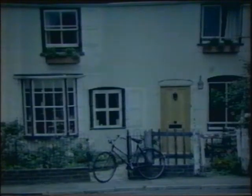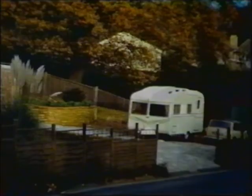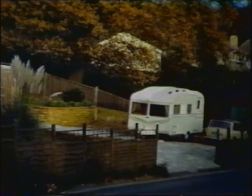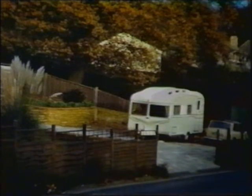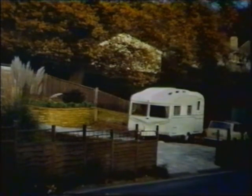Oh, this is a different sort of house. A house on the water. A houseboat. This house you might find in the country. It could be a cottage. A country cottage. And a house on wheels. You can move this one around. Do you know? A caravan.